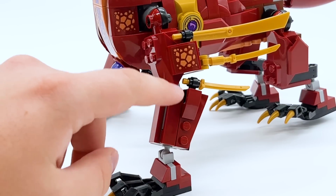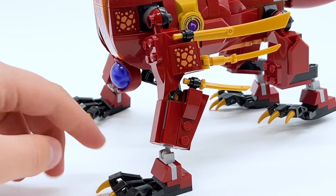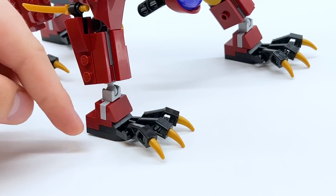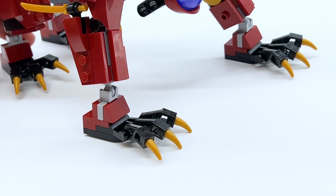You can see there's kind of a falsity built into the legs, just to create a bit of a bend, and that definitely helps create a more organic shape. And then coming to the feet of the dragon, they're pretty darn standard, just with the 3 claw pieces out the front. Not a ton to say about them.